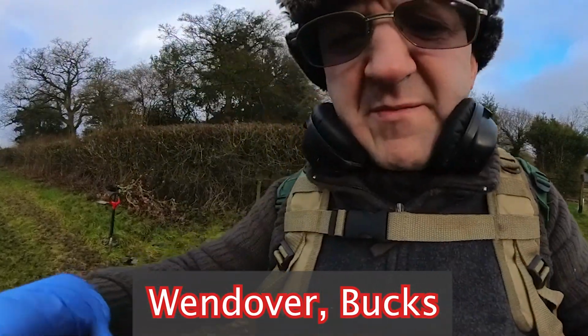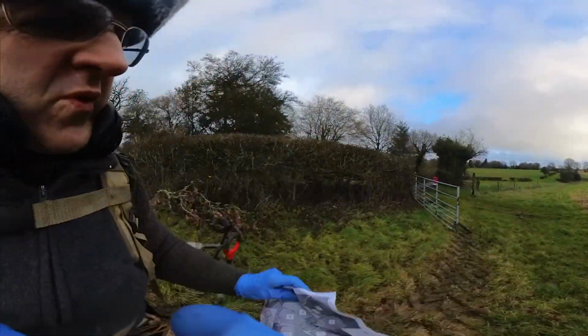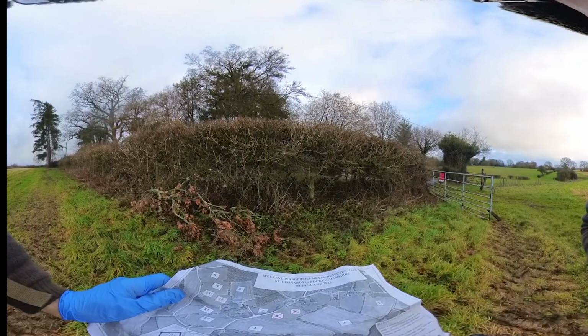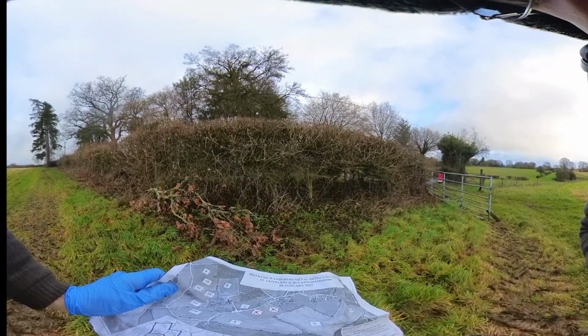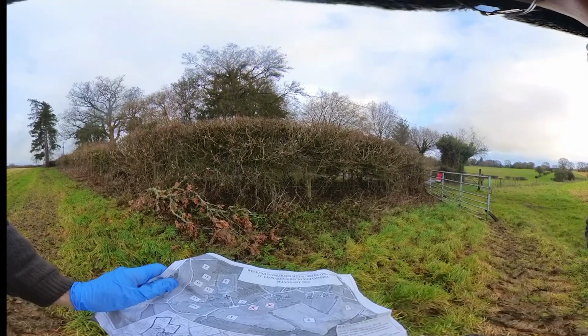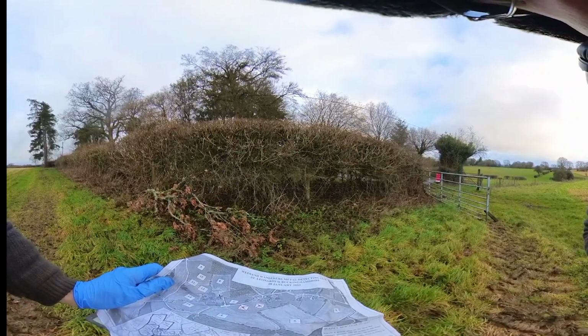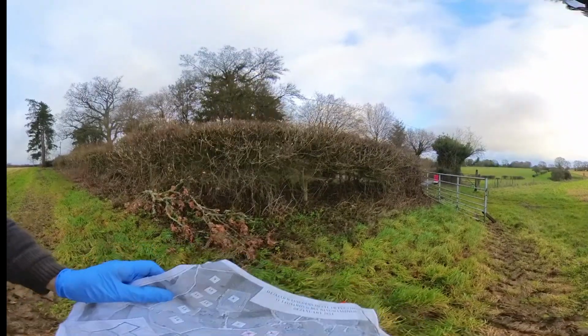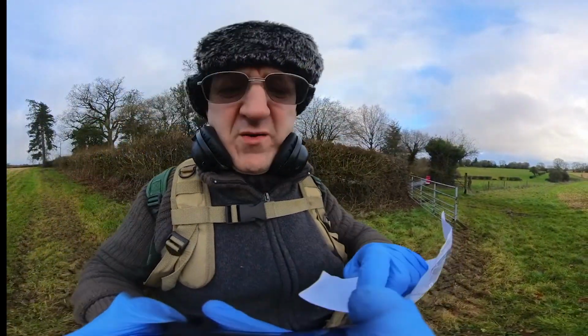If I can just grab the map. Okay, I'm in field 1 and I want to get to field 4, which is straight through field 1 because that's apparently on the hill. But as you see, 12 fields, so really good. Looking forward to this, so let's go.